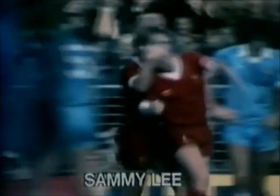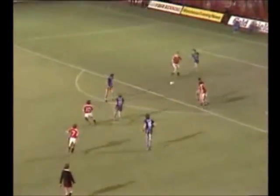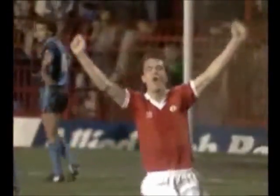Lee tries the shot, and what a shot it was too! Whelan. Double. MACARI. The equaliser from Joe Jordan.